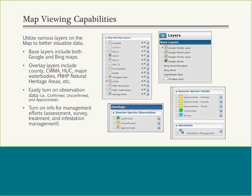On the left, we have various overlays that you can use. And they're really helpful in getting a better understanding of data that you're looking at on the map with one of these reference layers turned on. So we have a cooperative weed management area layer for all the various CWMAs within Pennsylvania. We have a county layer, we have hydrologic unit code or HUC. We have major water bodies.